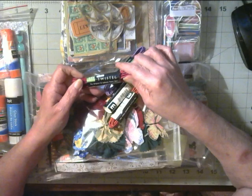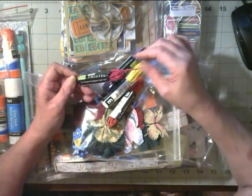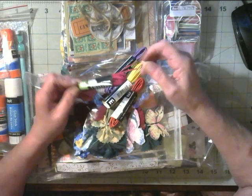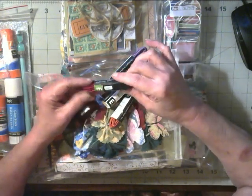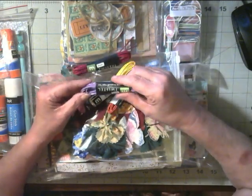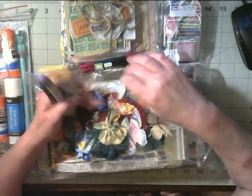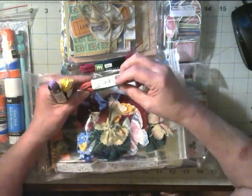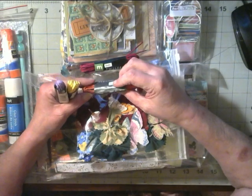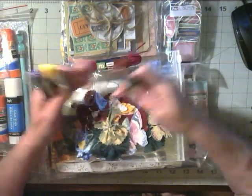It's stiff, the original scrapbook paper yarn. Paper yarn. Huh. I didn't even know this existed. So, that's a fuchsia. This is a purple. This is a beautiful yellow. And this is, I don't know what color this is. It's like a rusty color. Wow, look at those. I'll bet you that will be handy when I figure out how to use them.